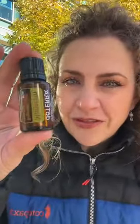How many of you love or use or know anything about marjoram? This one we don't talk about very much. You might know it from its supporting role in the Serenity blend. It is in there. This is a fantastic essential oil because it's got a similar chemistry to tea tree, but it is less sharp. It's a little bit sweeter.